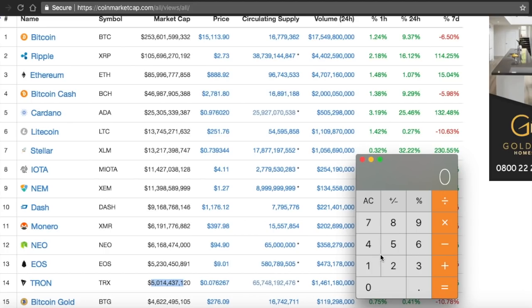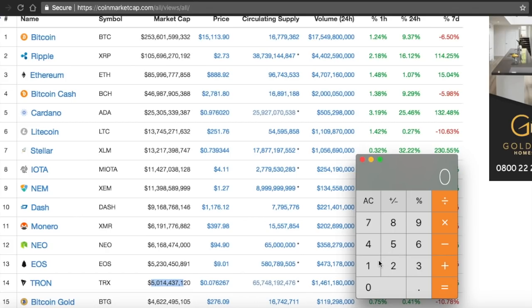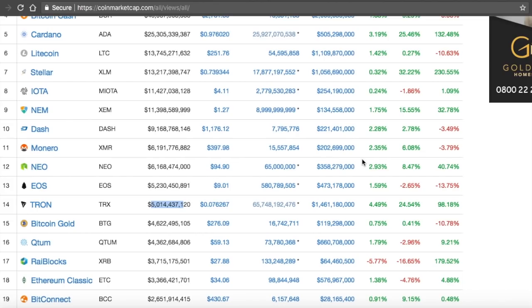So what we would do is we would basically get 85 billion divided by 5 billion, and we would get a number which is 16.97, and we would times that by the price, which is 0.07, and we would get Tron being over $1. In fact, it would be $1.18, almost $1.19, which is really not that unbelievable to have, especially when you've seen Ripple just in the last couple weeks do just that. I mean, that is really crazy. So at 7 cents, it looks very promising.